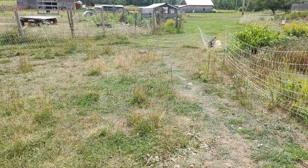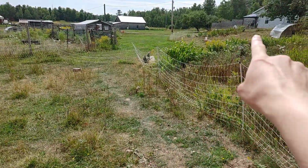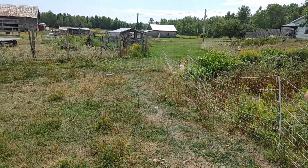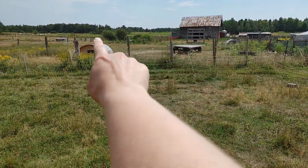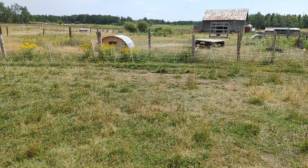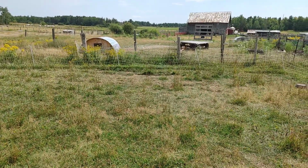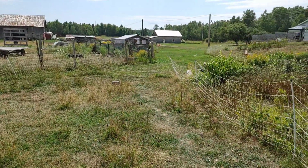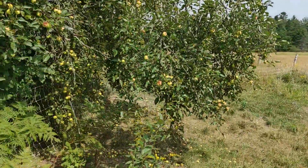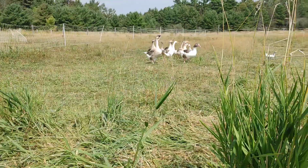That rooster still wants back in here. I don't know why. All his ladies are moved over there. I'm going to, as soon as possible, move all the birds over here. For winter, I want all the birds up by the house where it's safer, less predators. But yeah, today's job was moving the turkeys. Now I'll go move the chicks.